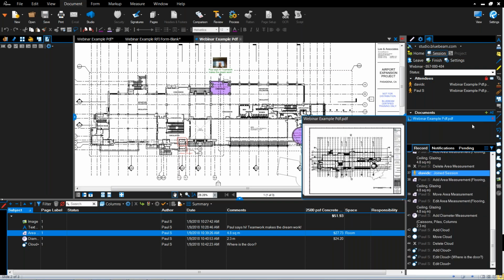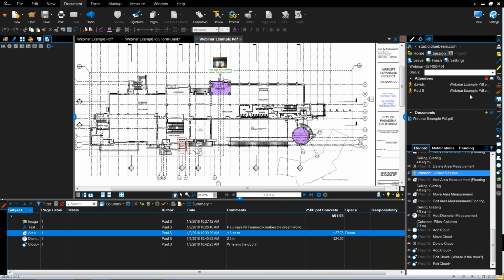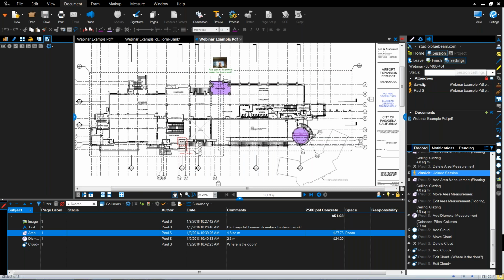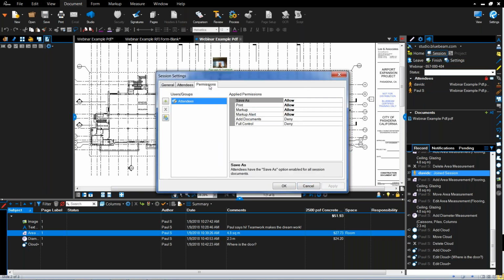So also in our session here with accountability, I'm going to go into my settings here. This is where you can, in your studio session, adjust the permissions. So when someone like Paul, or let's say I'm hosting the session and I have certain contractors that I don't need to give access to everything, I don't need to let them add documents or print this. This is where I would go to adjust those settings.